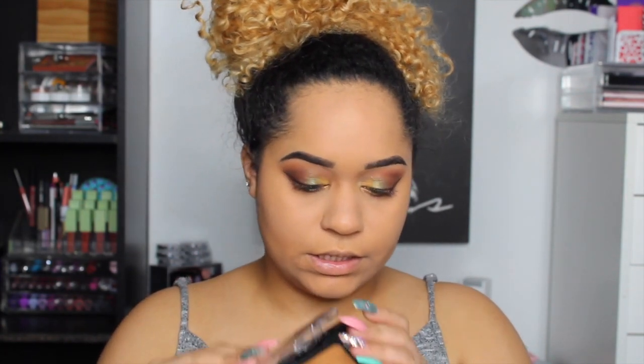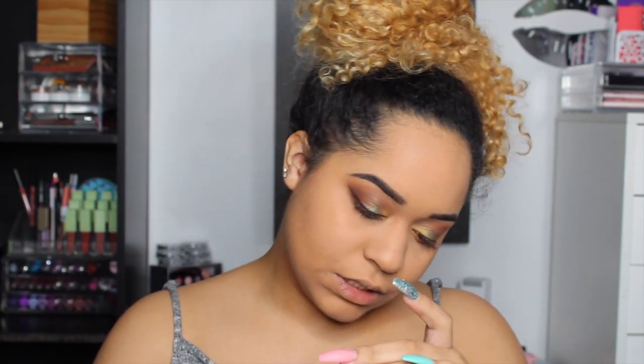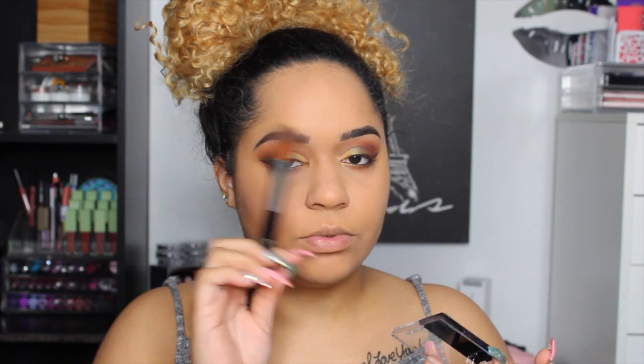For powder contour, we're gonna take the same powder, but this shade is so pretty. It's like an olive kind of color, and I love it. This is the shade Tan Golden 310, and we're gonna contour with this Sigma Extreme Sculpt F04 brush. You can also use the Kabuki concealer brush, which is my favorite.